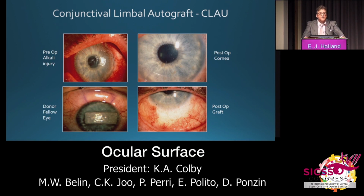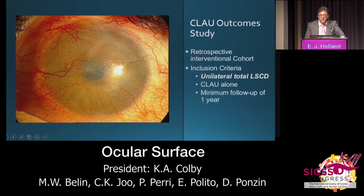This is my first case I did back in 1989, a patient with an alkali injury and a persistent epithelial defect. You can see this is the conjunctival limbal autograft inferiorly in this eye, with his inflamed conjunctiva that we didn't operate on, but a stable epithelial surface, and the patient did extremely well. So this procedure has been somewhat challenged because people are concerned about what happens to the donor eye, and we'll get into that.